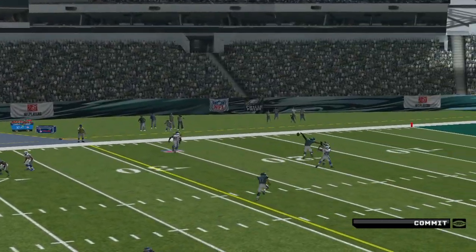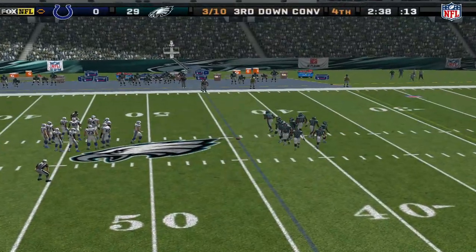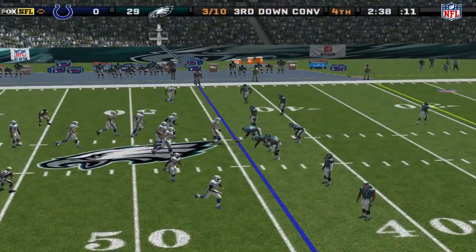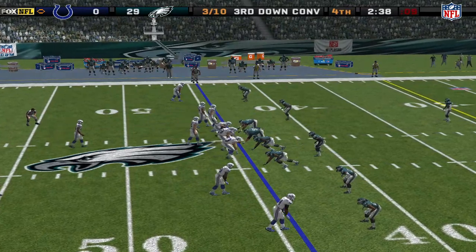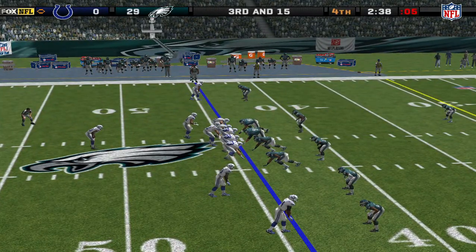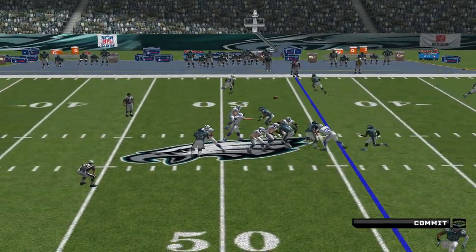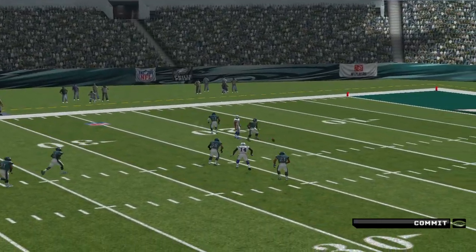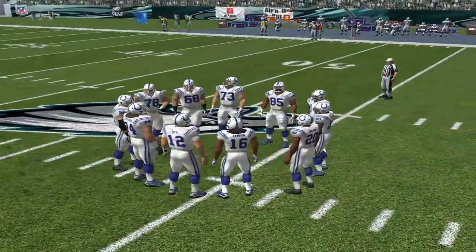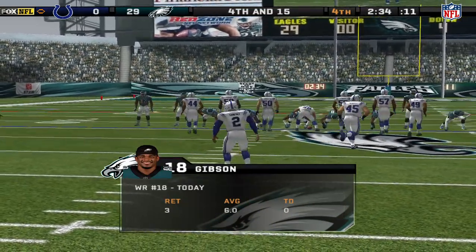Throws it. He was tipped. He needs to do a better job putting the pass in a spot where only his guy can get it. Those tipped passes can turn into interceptions pretty easily. Wilkins was the one they were trying to get the ball to. Number 12 with a man in motion. With the pass. It's broken up. He has to do a better job of looking off the coverage before he makes a throw like that. Johnson was his intended target.